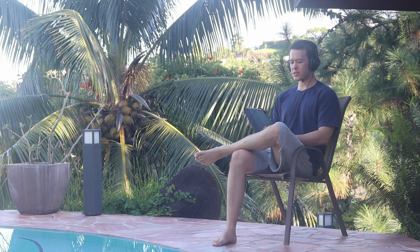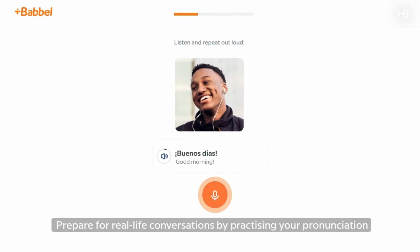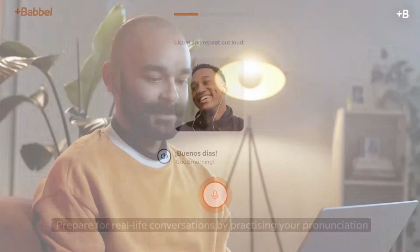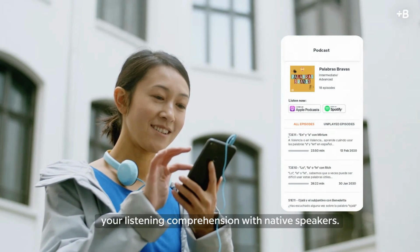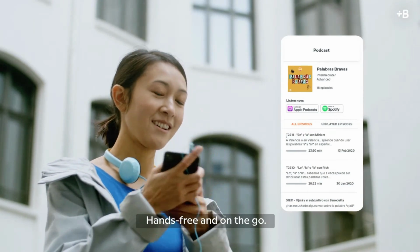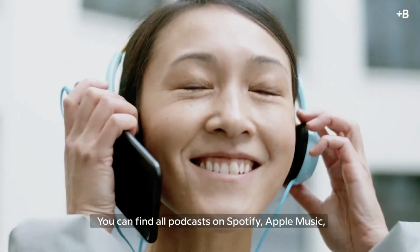There is also somewhat of a focus on speaking in Babbel, although there's not a lot of it. So similar to Rosetta Stone, Babbel incorporates speech recognition for pronunciation practice, which is quite nice. And also another pro I would add is that you have some cultural insights. So the app goes beyond language learning. It provides you with interesting cultural tidbits.